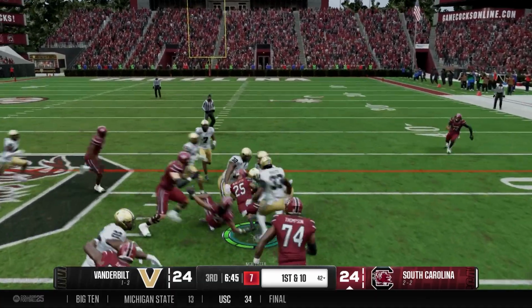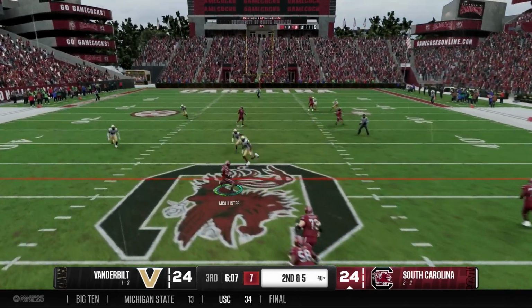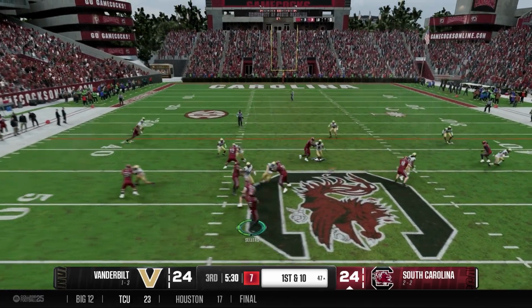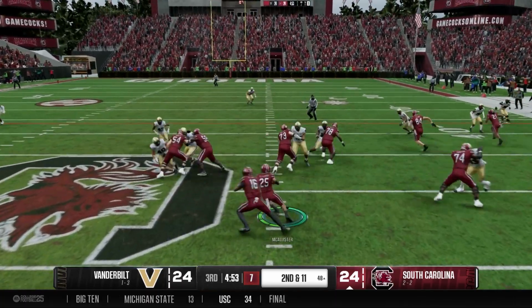Here's McAllister right side, and Simon McAllister will pick up 5. He stays in on the pistol, this time play fake. Sellers dumps it off for him, and he's going to get the first down. Just falls forward enough. Over 200 yards in the air for Sellers today, as the next play will also be a pass. Tries to get it to Russell. That one will be backwards. Quantavious Gaskins with the TFL.